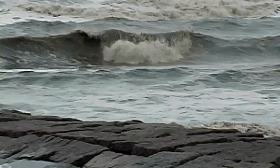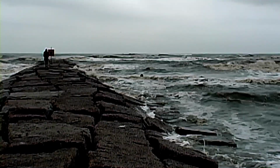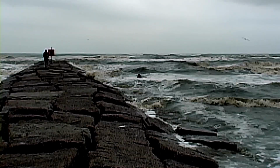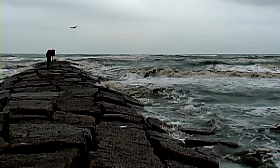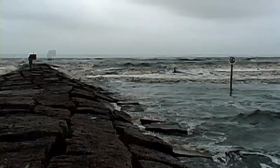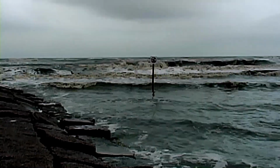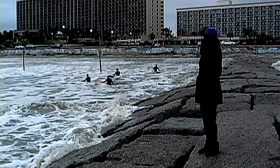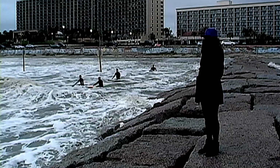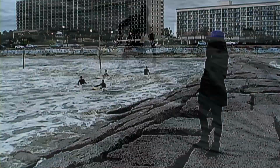Living on the upper coast of Texas, the decision was made to try Galveston first, as it's less exposed to the east and northeast winds that accompany these storms than the Surfside area is. And when I got there, it was really jumbled up. The low was actually too close to the coast, and the waves were running over each other. But there were some good surfers out at 51st Street, giving it their best.